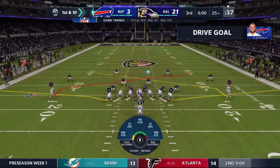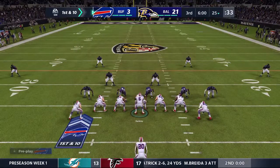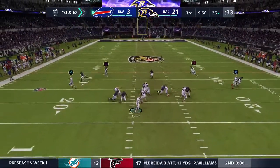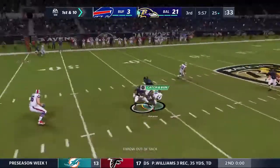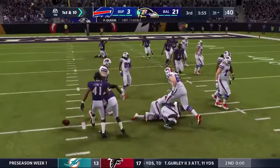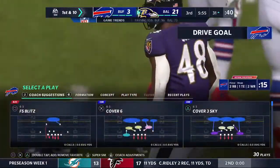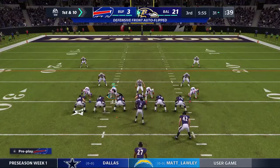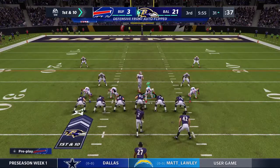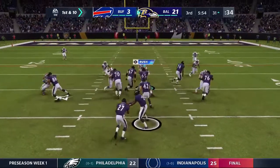Out come the Bills now as they'll go on offense first here in this 3rd quarter. And in enemy territory last time through the interception. We'll see what they do on this drive. And for a 3rd time tonight, he's intercepted. It's the rookie linebacker, Patrick Queen. And his guys are going to take over at the 31-yard line. Line of scrimmage, the 31 now on 1st and 10. The Ravens take over 1st and 10 at the 31.